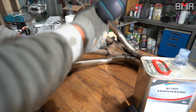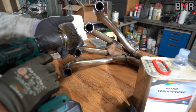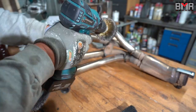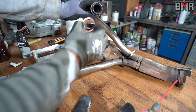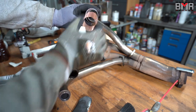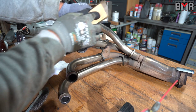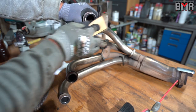And now I just wanna run around with this really nice, really tough polisher brush around this edge here, because this is the part that goes inside the cylinder head. This is the flat surface which is pressing this gasket into the cylinder head. So I want to make sure this surface is flat and clean from any kind of oxidation or whatever, just like this. Just a few turns, not so much.